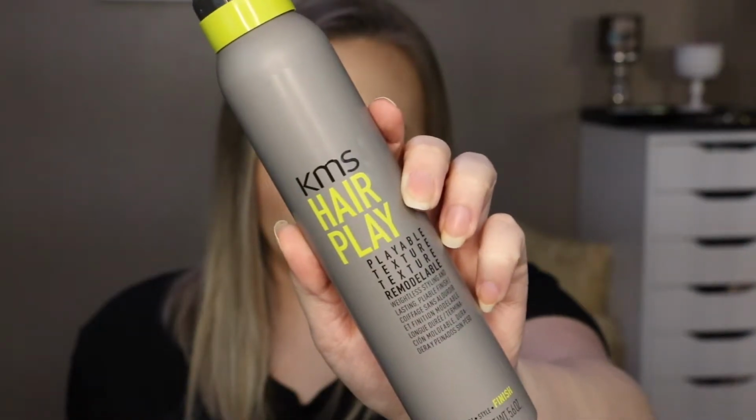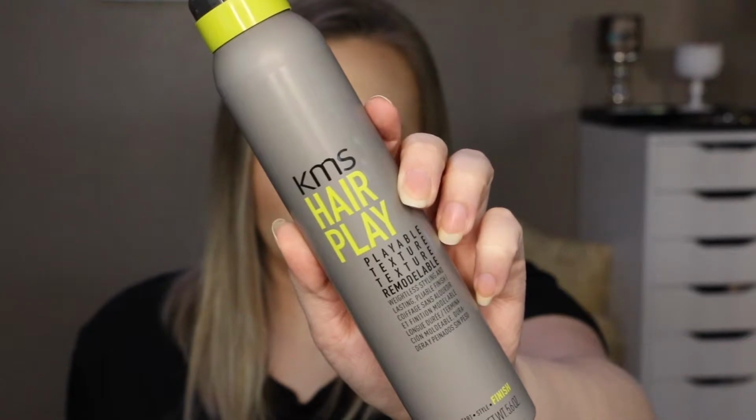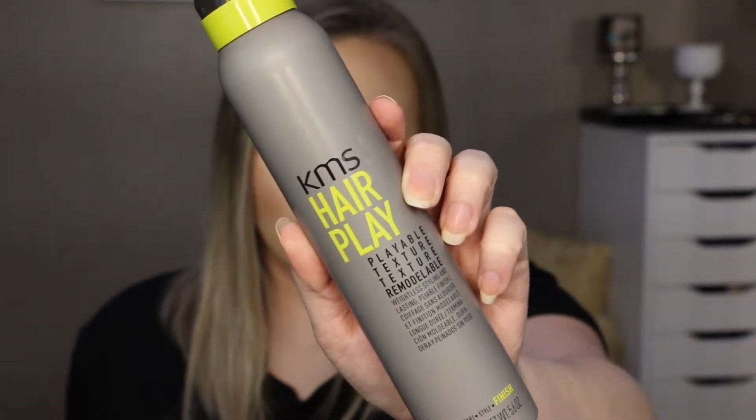And then moving on to a texture spray. This one is hands down my favorite one. I've been obsessed with this for the past 2 years or so. This is the KMS Hair Play Playable Texture Spray, and I'm obsessed with this. This gives my hair so much body, volume, texture. Whenever I curl my hair, you can best bet I'll be using this little guy.